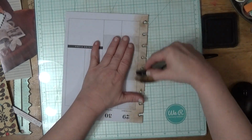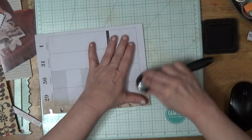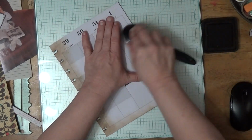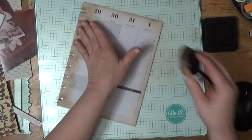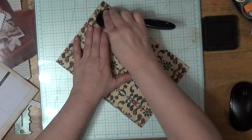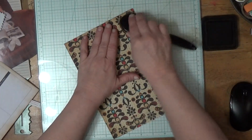I have to remember I'm not distressing these edges. You know how we want to crumple up our edges when we punch something? I don't want to crumple up those edges or they're not going to go back in my book. I can easily spend 30 minutes just looking for the right paper. But I reminded myself, bits and pieces of this are going to show. Bits and pieces.